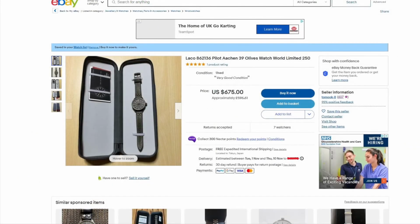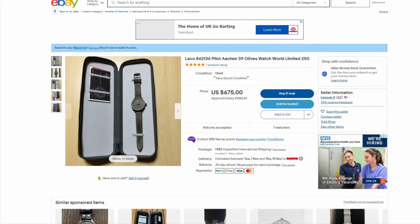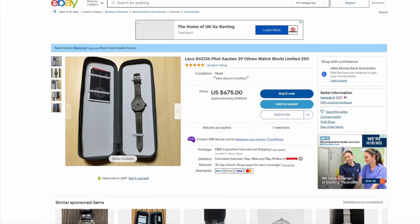Number 6. Set a price limit. Know how much you want to pay and don't deviate. The value of a watch is subjective.